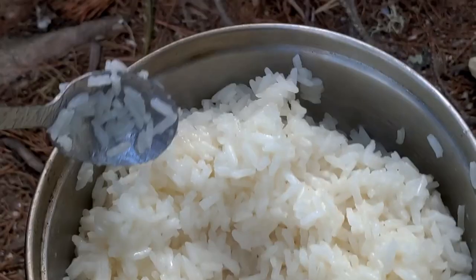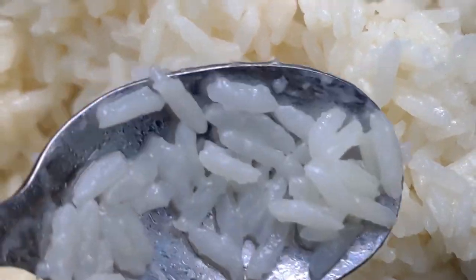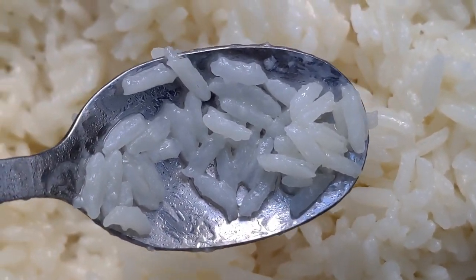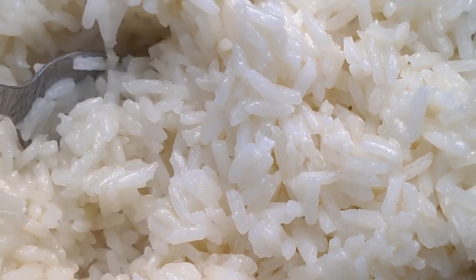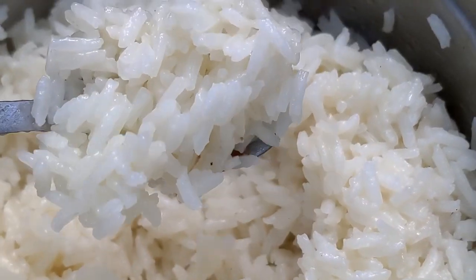Mixing that butter into it. Individual grains. Came out perfect. Oh yeah.